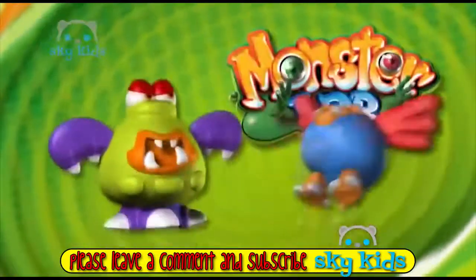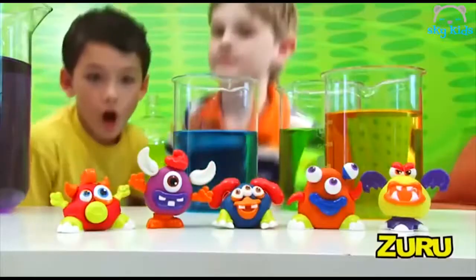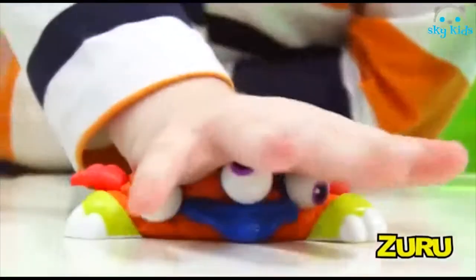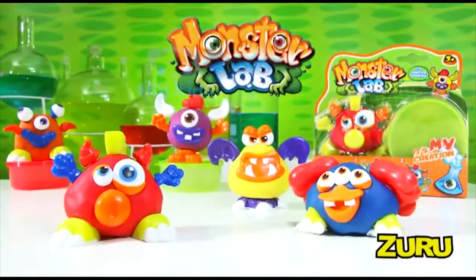Monster Lab. It's monster madness in the lab. From their toenails to their eyes, it's your creation and monster surprise. Choose your mega monster pack. From there you trade, mix, pick, and swap, brush, and squash. Us monsters here, we love new creation. We'll come alive. We're what you design. Each sold separately, only from Zuru.